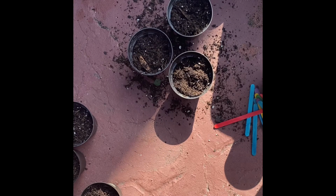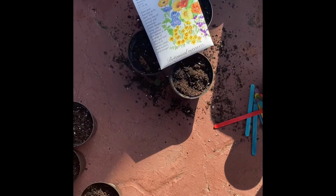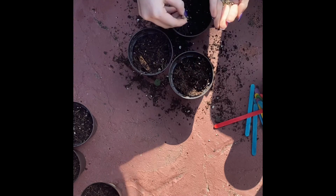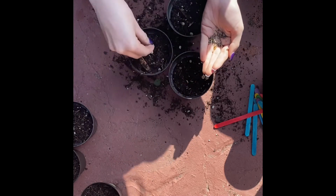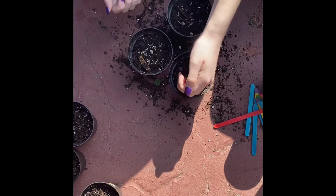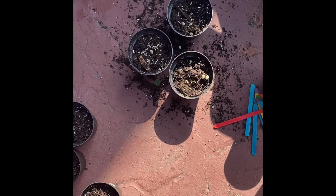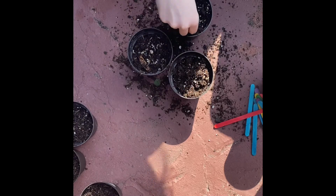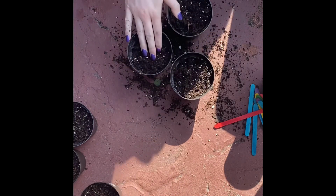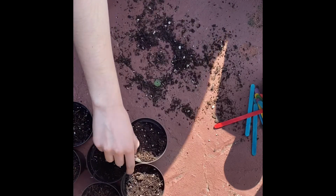As you can tell, it was very windy, so some of the soil was blowing around and my popsicle sticks. But these three pots are a blend of different edible flowers. So there is a range of borage, some violas are in that also, and some marigolds. I can't remember what all else is in there, but I'm excited to have a lot of edible flowers this year. Fingers crossed.